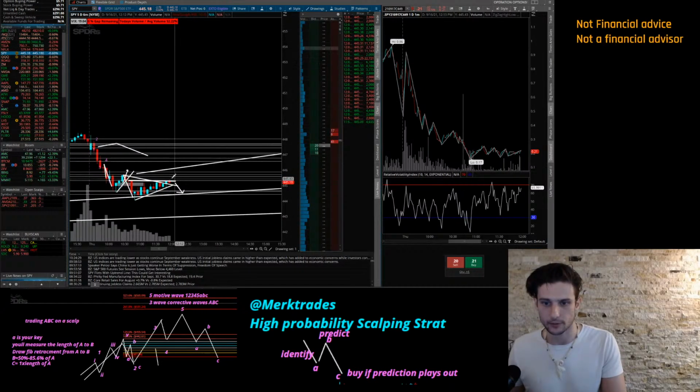So, see how it didn't break through the resistance zone? I actually think it'll come back down.